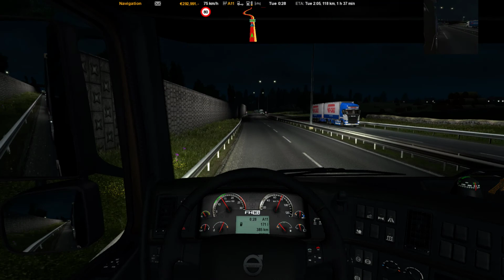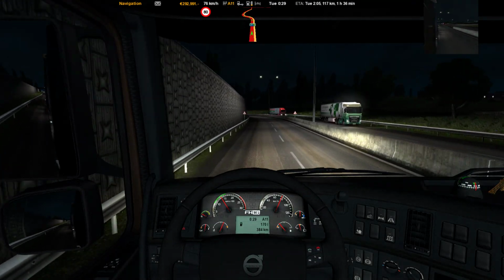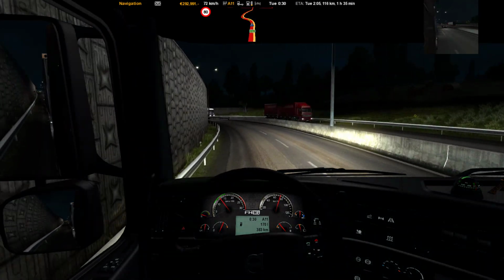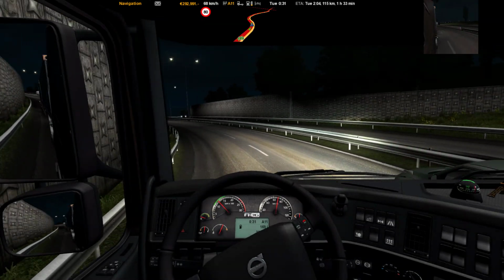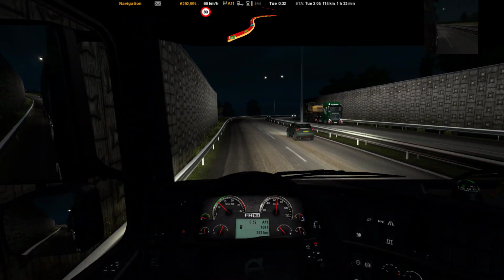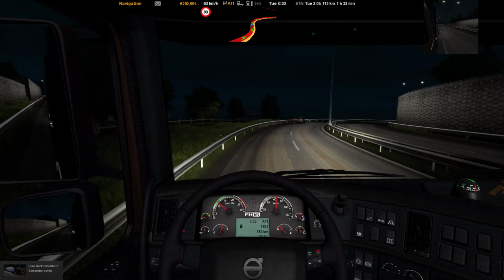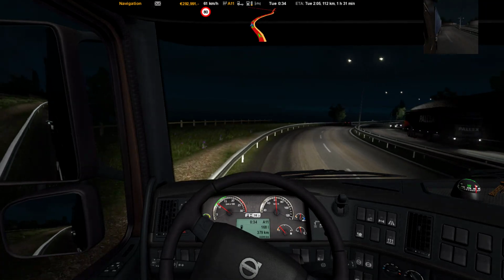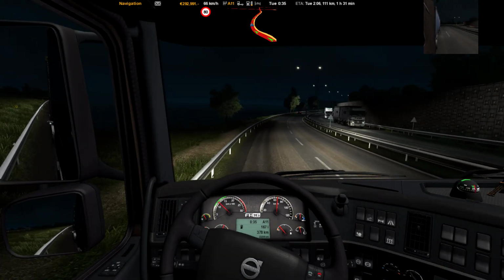Should have taken my picture while I was over, because this is only going to be like 1 o'clock in the morning, won't be 2 o'clock in the morning. Okay, we're going to, yeah, here. Oh, forgot I didn't have cruise control on.